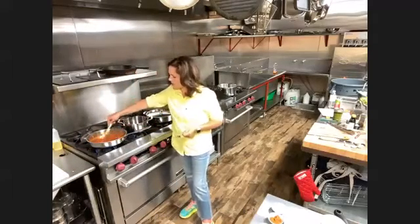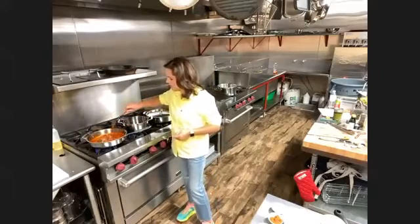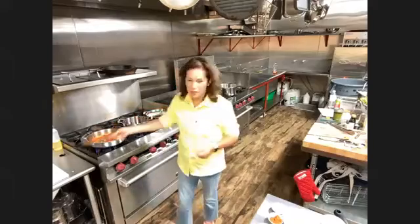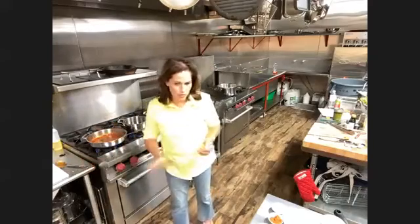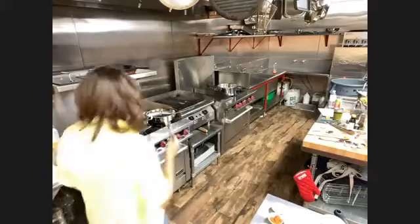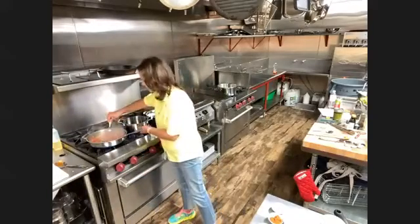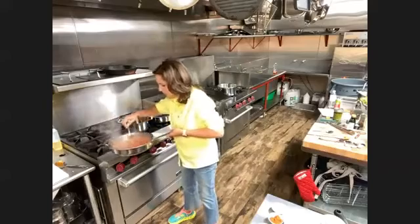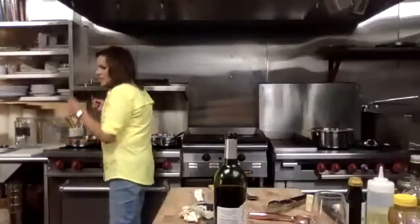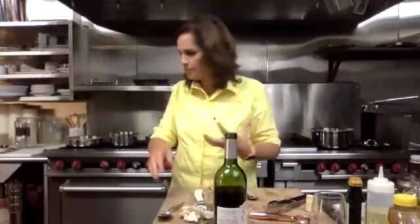Okay, my sauce, I don't know what yours looks like, but my sauce is caramelized on the edges. It's reduced by about a third, and it is ready for the chicken. So I'm going to taste it just to get an idea of what the salt content is. It is perfect. That rosemary is released.